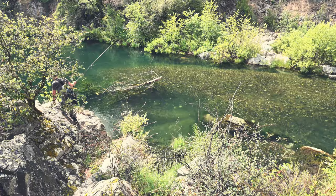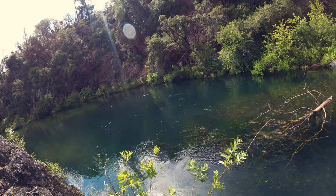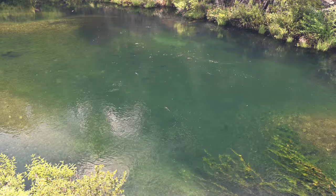Oh, oh my gosh. There's some salmon or steelhead over there. They're huge. Holy crap. Those are some big freaking steelhead. You guys can see this on camera. It's a pod of very large fish. Maybe steelhead, they could be salmon.